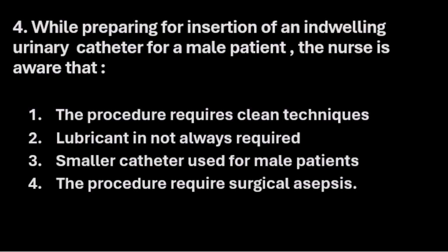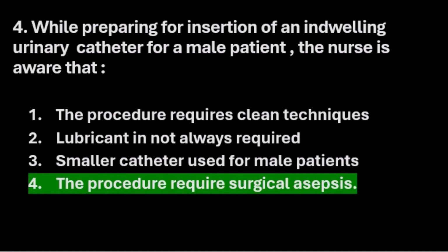Next question. While preparing for insertion of an indwelling urinary catheter for a male patient, the nurse is aware that option 1, the procedure requires clean technique; option 2, the lubricant is not always required; option 3, a smaller catheter is used for male patients; and option 4, the procedure requires surgical asepsis. Let us see the right answer. The right answer is the procedure requires surgical asepsis.